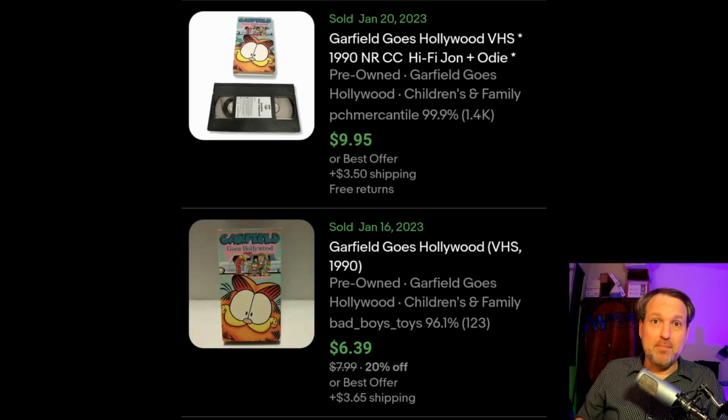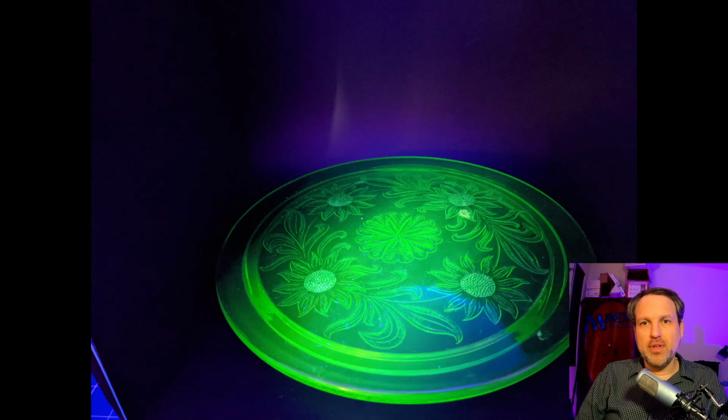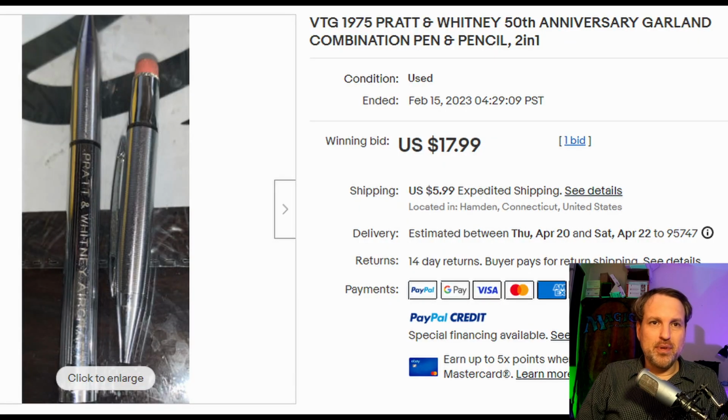And the Garfield tape, you know, it's between $6 to $9. I don't plan on selling it. And the mugs, you know, they can range in price. And the plates for me, I may display that on my shelf. And the needles, I'll be giving that out to family. And the pretty cool little pen and mechanical pencil combo.